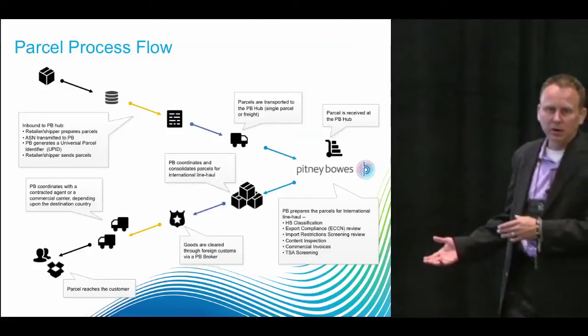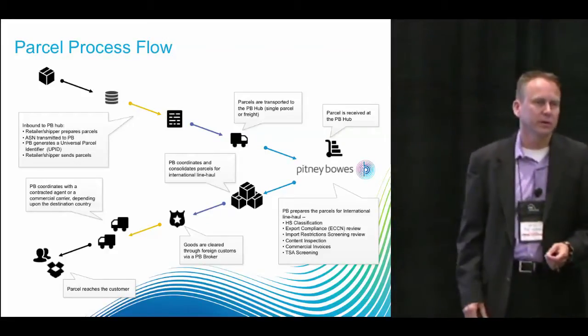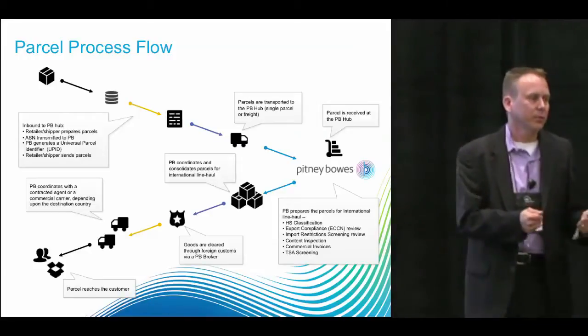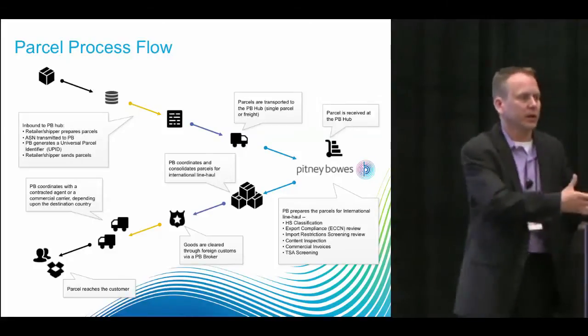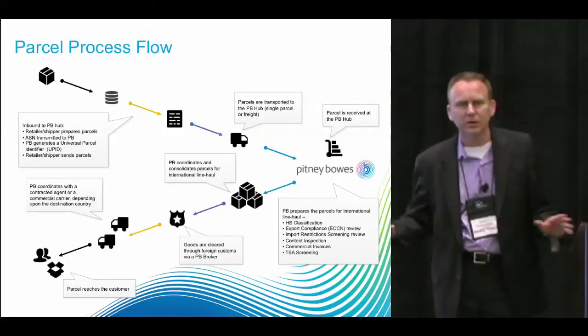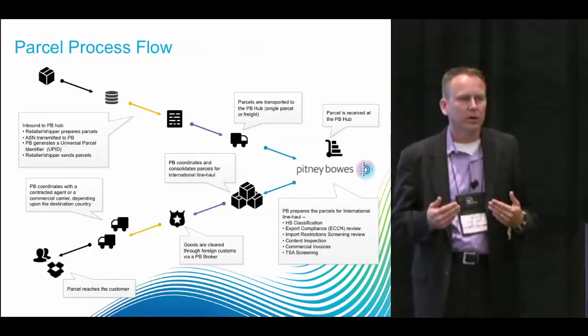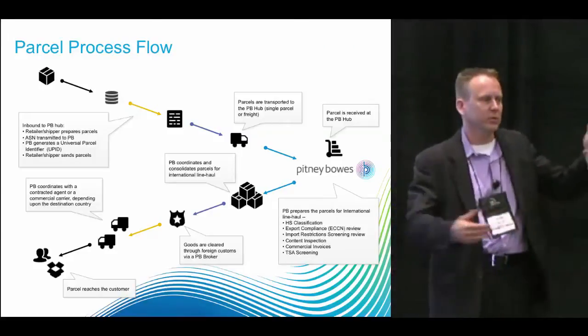Those goods then are containerized. They're pushed to country through an international line haul. And when they arrive in country, we have a broker clear them through customs and hand them off to an agent in market, agent or carrier, and the carrier then handles that last mile delivery. All this is done without us owning any of the assets or transportation, but one of the features of our platform is to provide back a canonical view of tracking.